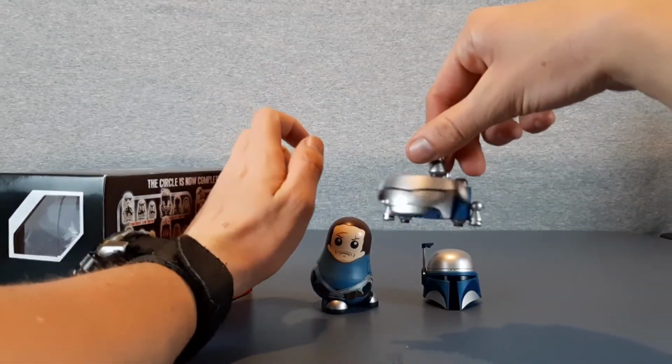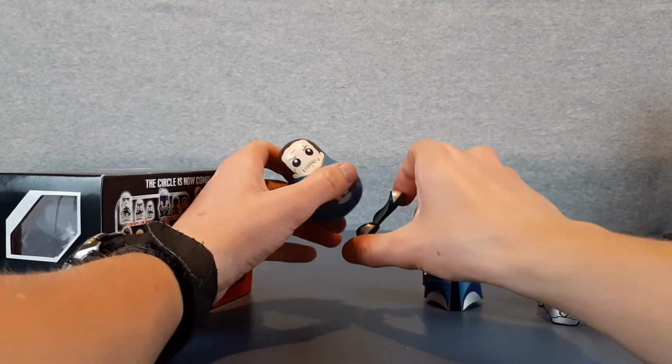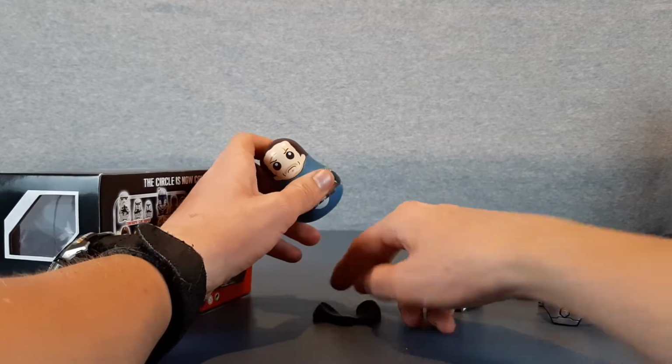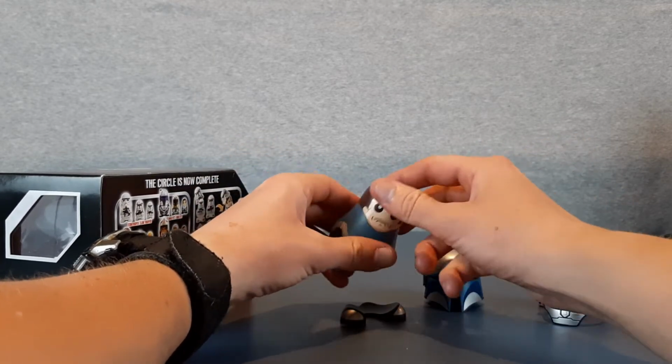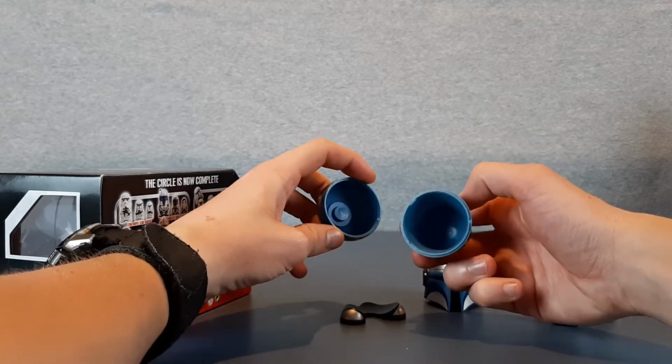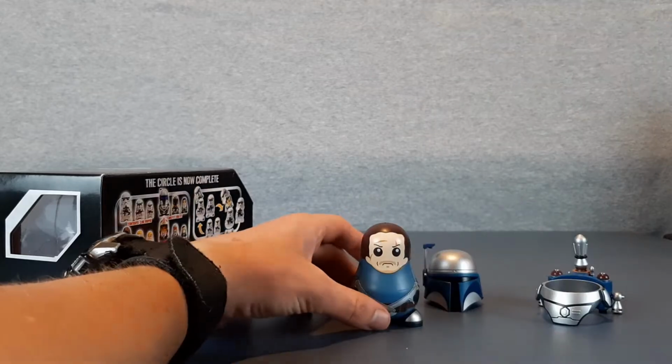Jetpack is attached to the armor. His feet are magnetized on. I can demonstrate that, yeah. And then he opens up to fit the other figures. So let's pull those ones out and kind of see how that goes.